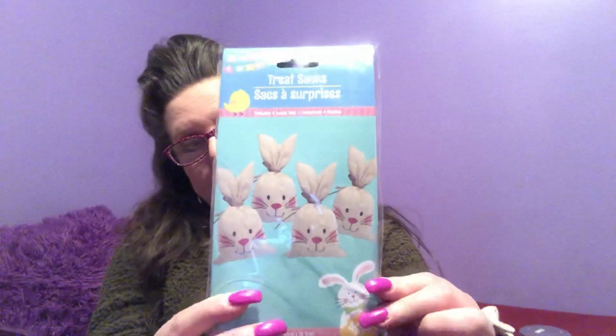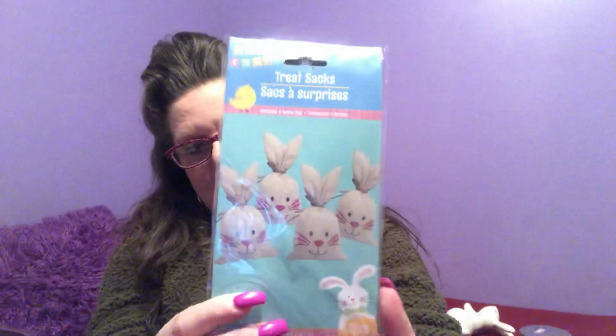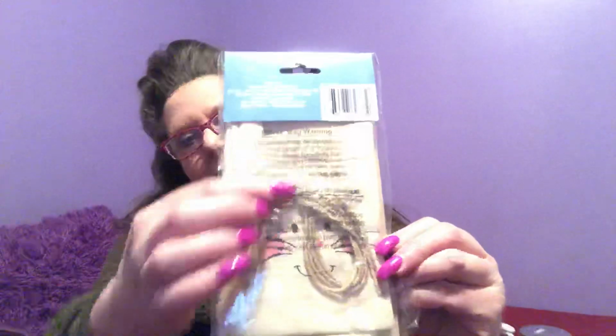These are the treat sacks that we got from Dollar Tree a few weeks ago. I showed you these as well. They're the little bunny sacks that come with the string that you can tie up to make the bunny ears.